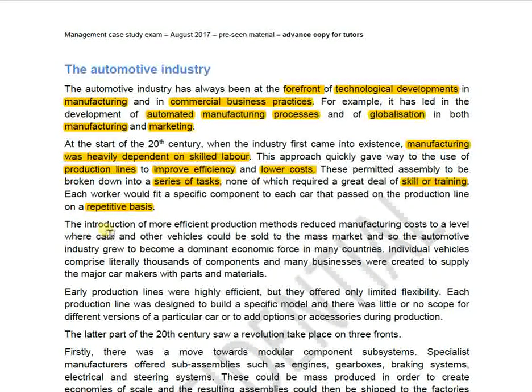Moving on to the next paragraph, the introduction of more efficient production methods reduced manufacturing costs to a level where cars and other vehicles could be sold to the mass market, and so the automotive industry grew to become a dominant economic force in many countries. So this reminds me of the orientations that we studied in our previous level, where we looked at marketing orientation, sales orientation, and so on. This is referring definitely to the production orientation, where companies mainly focused on making the production methods more efficient in order to drive the cost down. And of course, due to costs coming down, companies were able to sell at a lower price. That's what I have highlighted here, saying sold to the mass market.